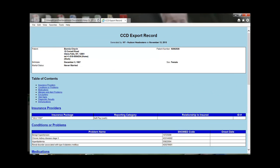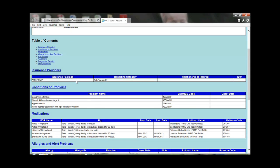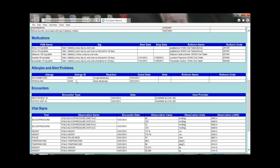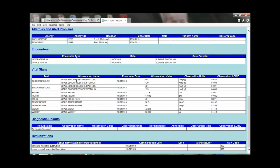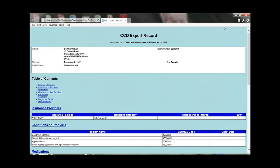The record now includes vital signs, allergies, notes from this appointment, any medications she's on, basically everything we know about our patient at this point. As you can see, Bonnie's record has now been updated with the information from her primary care physician. Included in the record is the recent clinical summary that was automatically sent to Hixny.